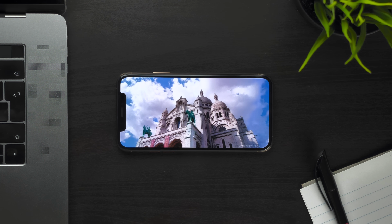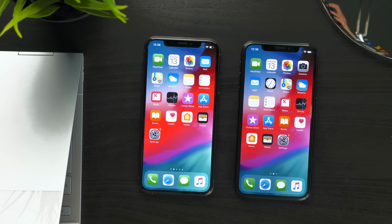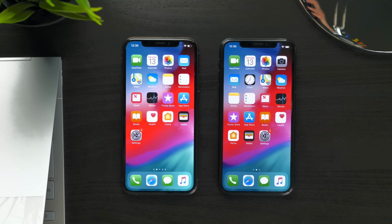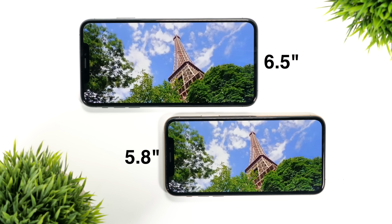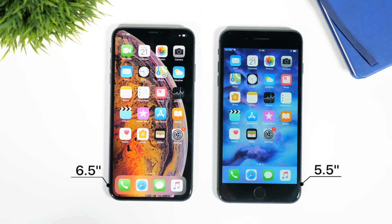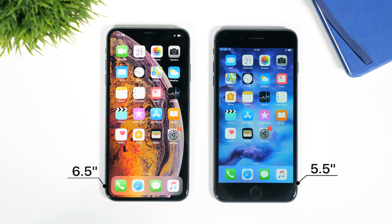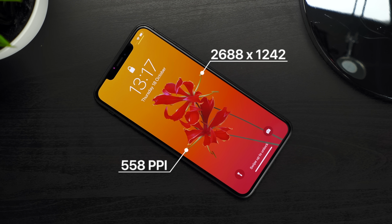So that was the design. Let's talk about the display. Compared to last year, the XS and the XS Max have an increased HDR dynamic range, and I can definitely say that the colors do look a bit more vibrant than on the 10, and the display itself is brighter and easier to see outdoors. But other than that, the biggest difference here is the size. Now we have a 6.5-inch display, up from the 5.8-inch on the iPhone 10 or the 5.5-inch on the Plus series of the iPhones. And it's also a higher resolution display this time, at 2688 by 1242 pixels, or 558 ppi.